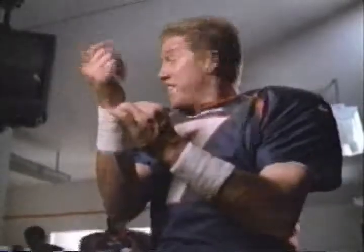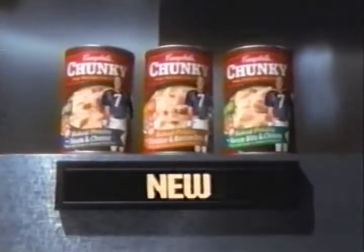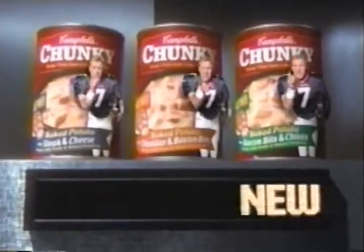Hey, Johnny, there's a new chunky soup, Sweetie Pie. Hey, Chunky's. Did you just call me Sweetie Pie? Oh, no. Sweaty Guy. There's a new chunky soup, Sweaty Guy. Chunky baked potato with cheddar and bacon bits. A hearty soup loaded with big chunks of baked potato to fill my little Johnny bear, right? Mom? Gotta make sure you're eating good. How long you been wearing this? Since the half. Oh. New Campbell's Chunky Baked Potato Soups. They fill you up.